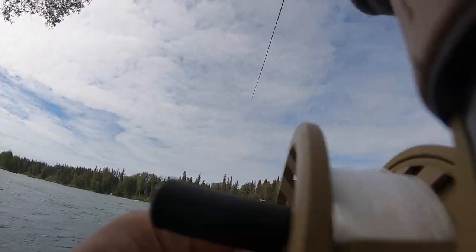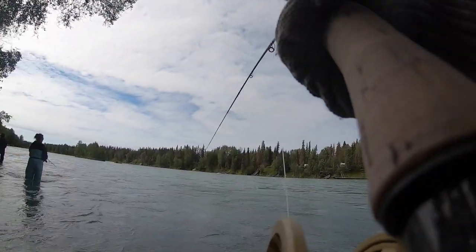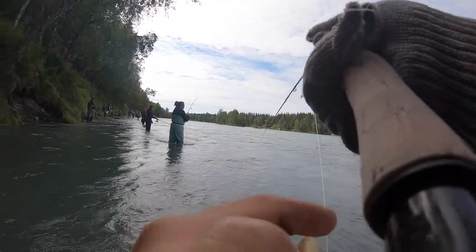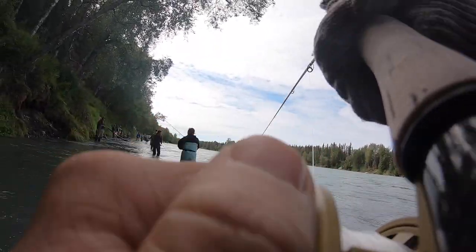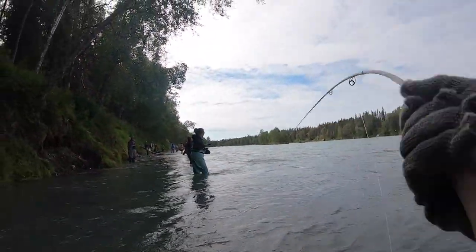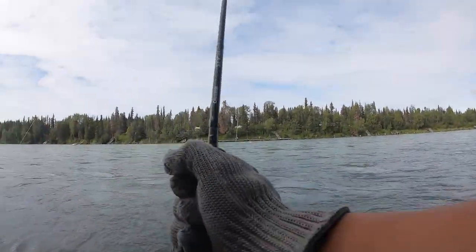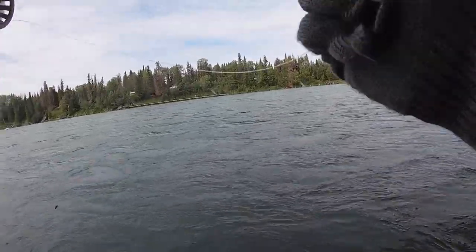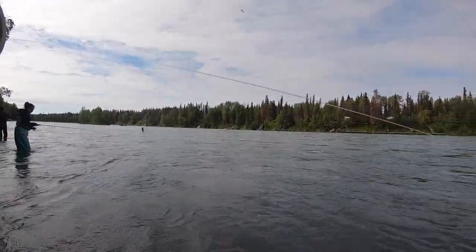There we go, we got one. There we go, see? I think it's a belly shot, so fish on, fish on, fish on. Let's go. Fish off, fish off. That was a nice fight. You guys see how fun that was?